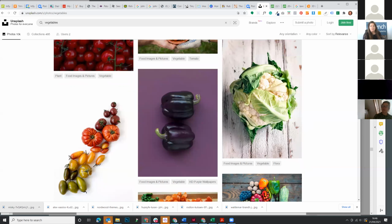Any tips on taking your own food shots? Yes, we'll come to that very shortly. I'm slowing down a little bit, so I will crack on.